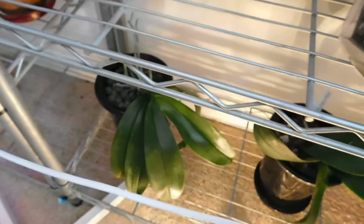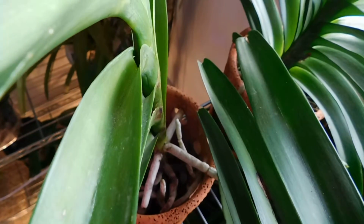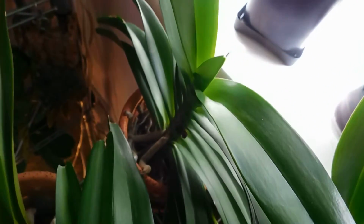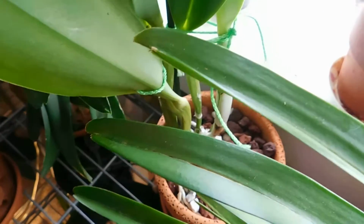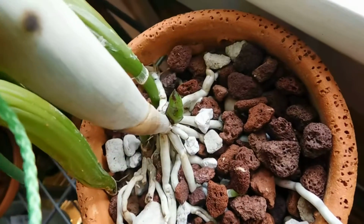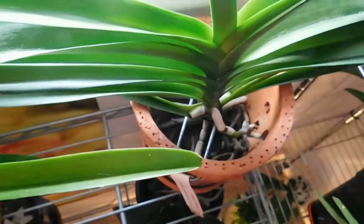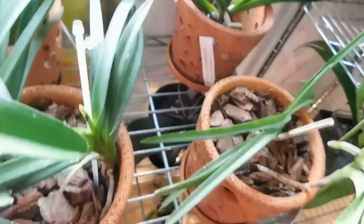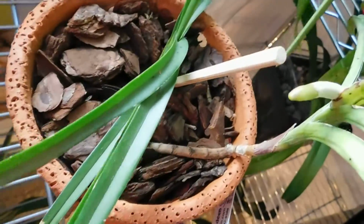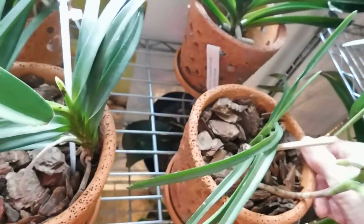Those are some of the hybrid Phalaenopsis down there. And here are, of course, the Vandas. There you go. And that one isn't a Vanda, of course. That's Pink Diamond, Rlc. You see that new growth there? These are all doing fine. There's another one down there. And this is Vanda Curvifolia, and there's that new root. So hopefully now I've saved that one.